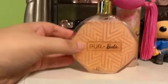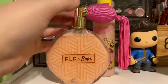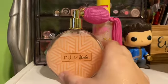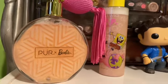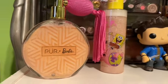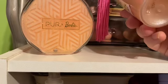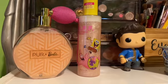And then this is the Pure and Barbie setting mist. Look at that. This is the fanciest setting spray I've ever seen. You turn the nozzle up top and then squeeze it, and it comes out just like the old-fashioned perfumes would. It's super cute. Again, these are both very glowy. This is a setting spray that's kind of the same color, with the same thing going on, just a bit more shimmer than glitter. You can see the little ball here at the bottom that helps shake it. This one has them as well, just down there somewhere. So that's those two. I'm so sorry I forgot to mention them. They were just up top in my drawer.